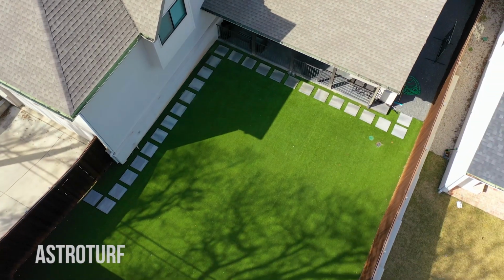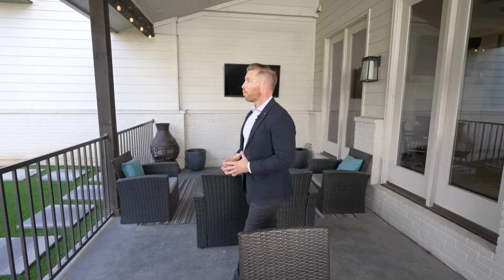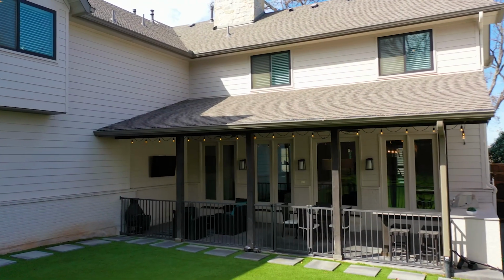Again, the turf in the backyard allows for low maintenance, and you have the big screen TV on the wall right here. So watching the game outside in the evenings, on these nice, warm evenings that we have here in Dallas, absolutely amazing. But you're going to love the kitchen. Let's go inside and check that out.